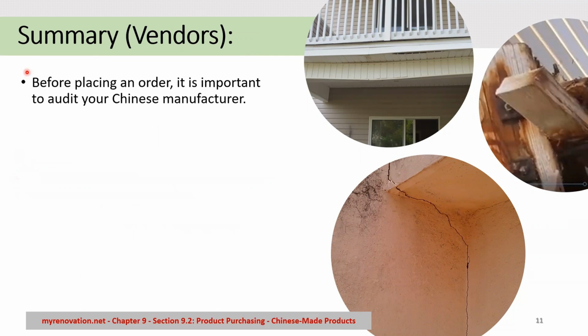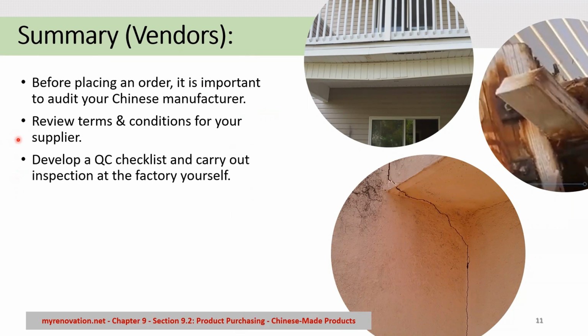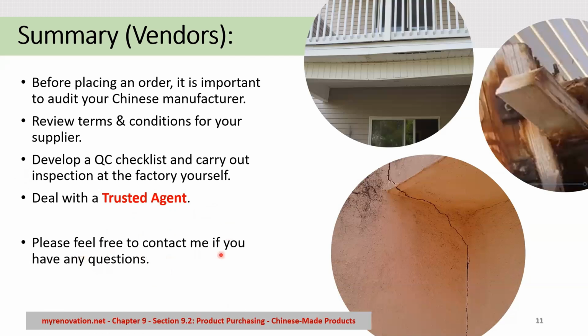In summary, for vendors, before placing an order, it's important to audit your Chinese manufacturer. Just make sure that they are a good company or good manufacturer. Review the terms and conditions for your suppliers. Develop a QC checklist and carry out an inspection at the factory yourself. Deal with a trusted agent. This is very important. And please feel free to contact me if you have any questions regarding buying Chinese product.